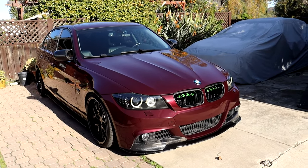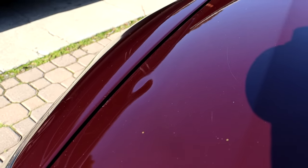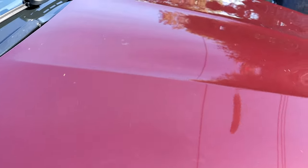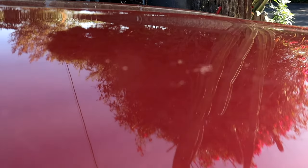So here's the E90, and if we come up closer to the hood, the first dent is right in this area. See if I can get good lighting on it. Right there, you guys can see there is a very minor dent right there. So that's the first one. The second one is also on the hood, and it is right there. You guys can see it right there. I can't see it with this lighting, but you can kind of see it there. It's very minor also. Oh, there you go. There's a good spot. So that is the second one.